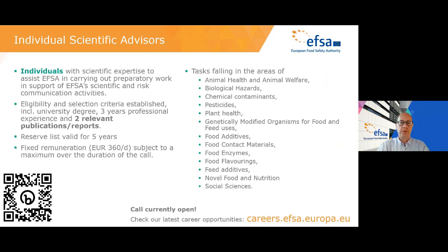The intention of the call is to establish a reserve list. And from that reserve list, EFSA units may identify individuals to work with them to provide support on specific tasks. The range, the intensity of the support really varies on the need, on the circumstances that EFSA will be facing when asking for this support. It can be work that needs a few days, or it can be work that needs quite a few weeks. We have had many different cases in the past there.